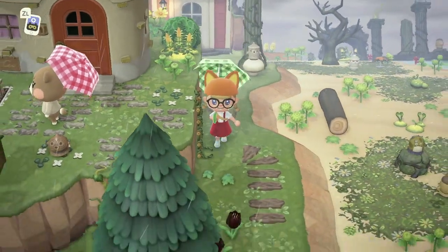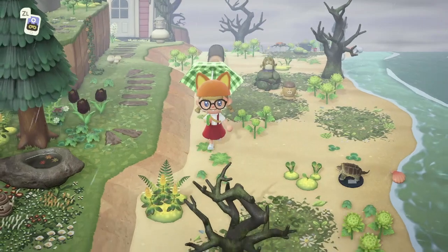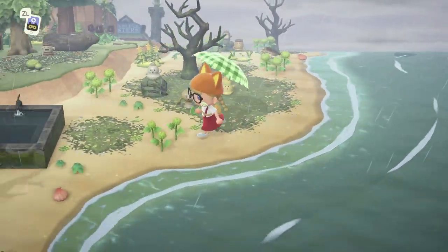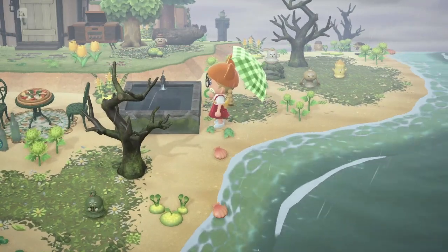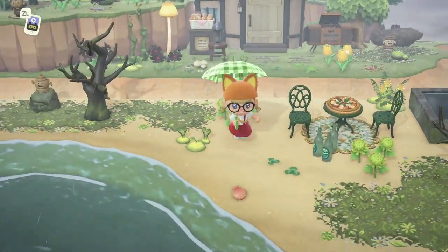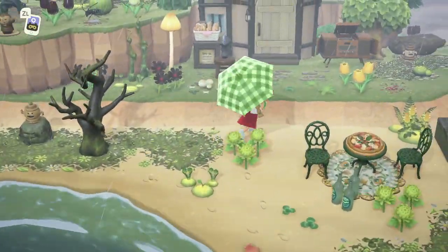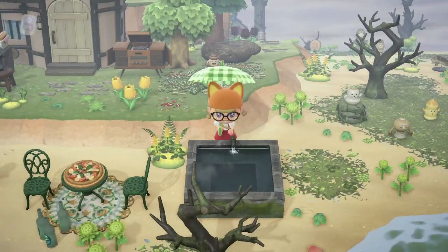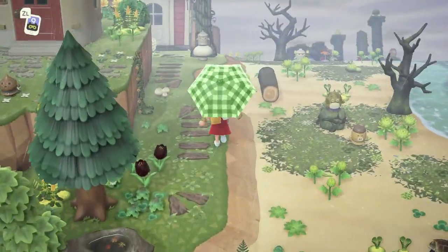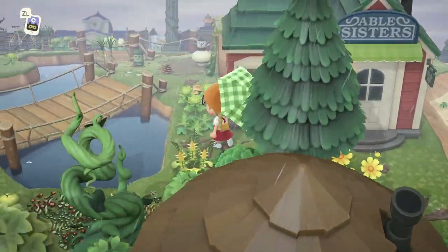Oh, I've got maple up there. And the beaches. I love all the green mums. I love the beaches. This is a great item also, by the way. I love that little pool item, the bathtub thing. I've seen a lot of unique usages of this item. It's so good. I love it.